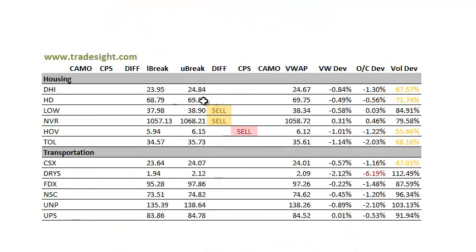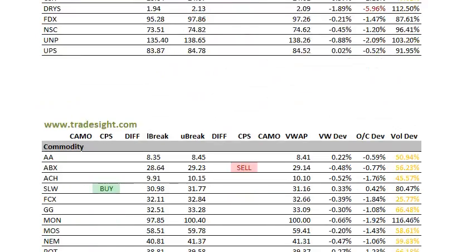Onto the housing sector, definitely seeing some distribution here. I think that's kind of going lockstep with the poor performance of the banks today. They're trading mostly to the downside here. Transportation, again, about the same as the rest of the market, fairly weak. And most of these things are well below the opening price.